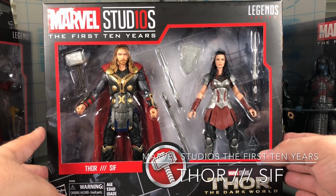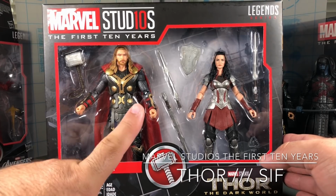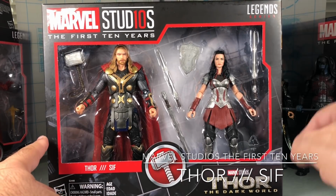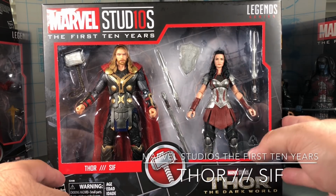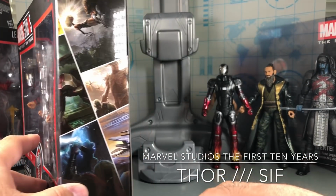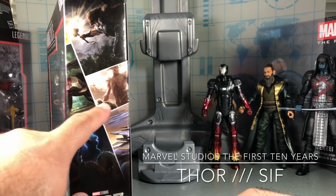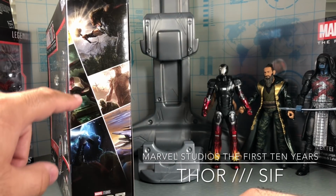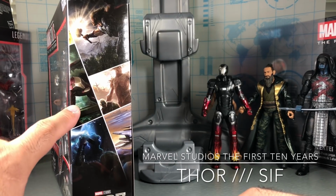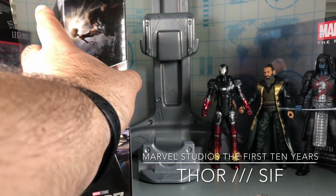We have the Marvel Studios: The First 10 Years logo up at the top. You can see it's Thor and Sif. The Legend Series logo is here, the Thor: The Dark World logo there, and in the center we have the Mjolnir logo representing Thor. On the side we have some of the concept art for the movie. You can see Thor, and then we start to bleed into Guardians of the Galaxy. It looks like this one is actually from Iron Man 3. It's really cool how it all comes together.